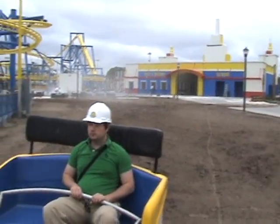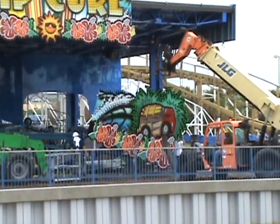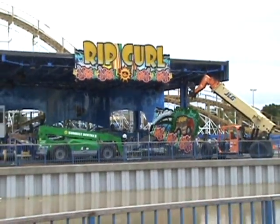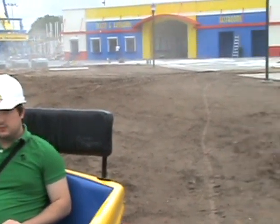Very cool. You can see them as I couldn't get a picture of it earlier as I was afraid to get smashed by the sign, but there's the guy trying to put the Rip Curl sign into place over there. Very cool. So there's still a lot of work to be done in this area, but not stuff that should take too long, right? All be good for opening? Yeah. All right.